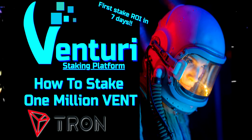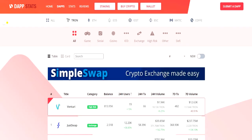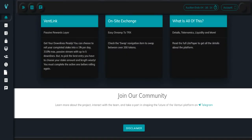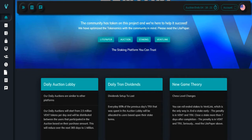So right now, Venturi is the number 1 Tron DApp on DApp stats. Pretty damn cool. Nothing wrong with that. Community-driven support. Gotta like that quite a bit. So what is Venturi? Venturi is basically like Hex, Axion, Rex with a drip style contract attached to it. They don't give quite as much of the entire supply at the beginning. It's stretched out, and after it hits 1 million Vent, then it will just pump out 1 million Vent a day. So there's really not that many tokens when you compare to some of these supplies within billions and billions and billions. So it's pretty cool.